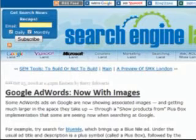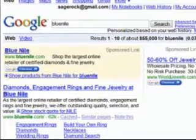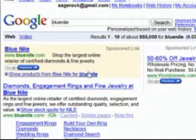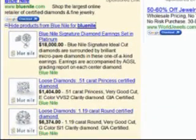This week in the news from Search Engine Land, we learned that Google AdWords is now in images. So check this out. They give an example. If you do a search for Blue Nile, you come over here to Google and you can see that it shows products from Blue Nile. Okay, watch. Pow! Look at all those listings with pretty pictures.